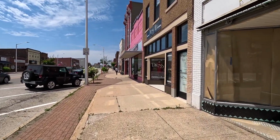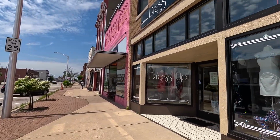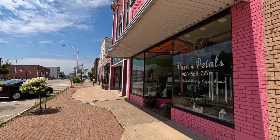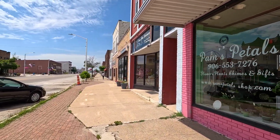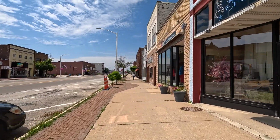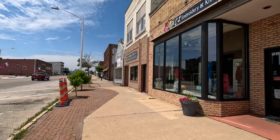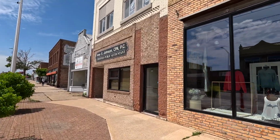Now I just drove up from Marinette, which is about an hour. And I'm making my way to Marquette, but I thought I'd stop here and do a little bit of a tour of this fine town, which is very historical. And you can see just by the architecture of these buildings.